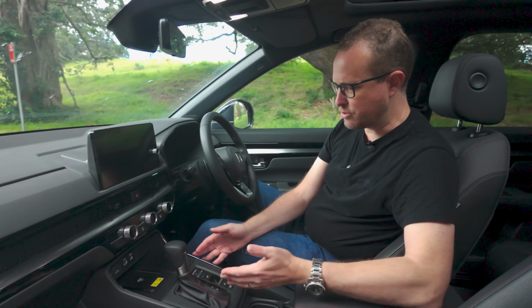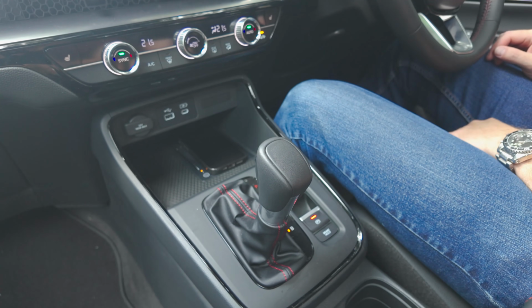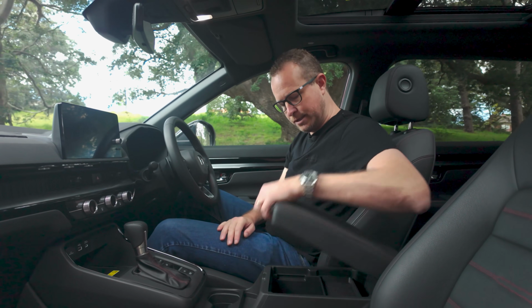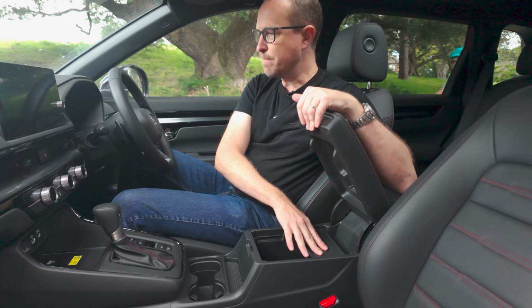The gear shifter, pretty traditional. It goes all the way down to B for maximum battery regeneration mode. Drive mode selector here, brake hold, a couple of cup holders. Big center console bin with a little removable tray. No head-up display in this car. That's maybe one thing that's missing.